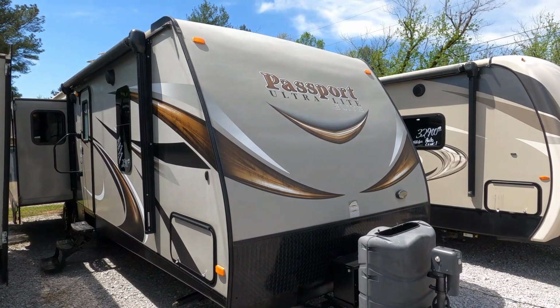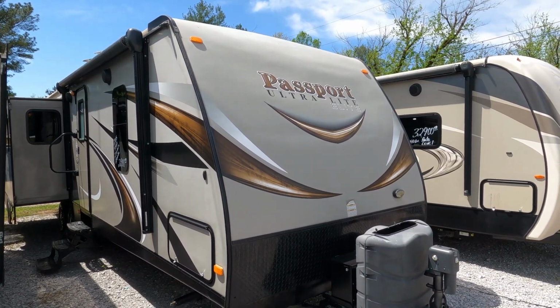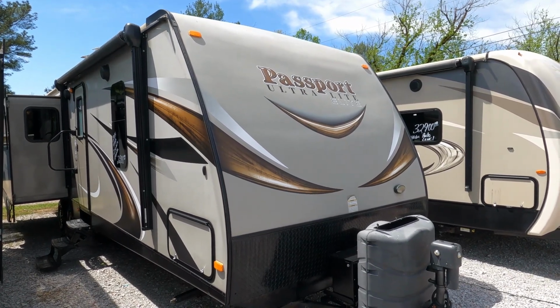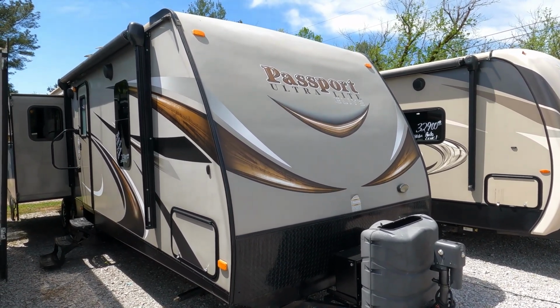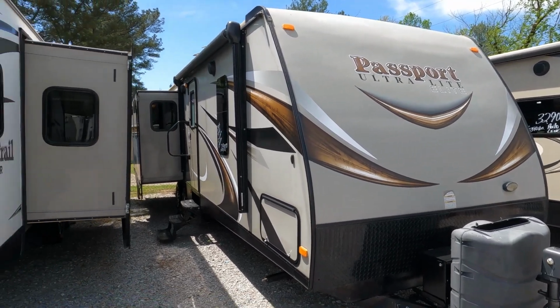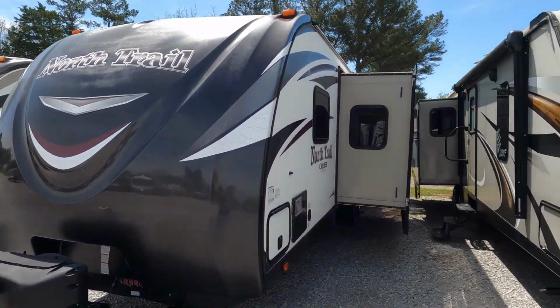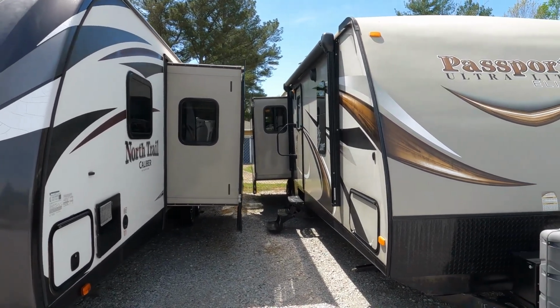Afternoon, folks. Big Bo with RVs with Big Bo at Parkway RV Center, guys. And I've had some requests to do some travel trailers from viewers and my salespeople, because we just got a bunch of these in. I mean, I'm talking nice long row of used travel trailers. So let's go over a few of them today.